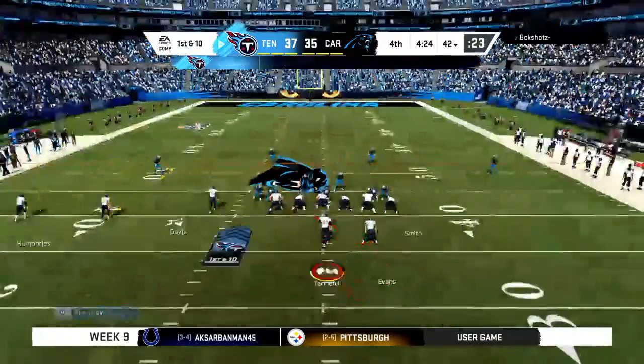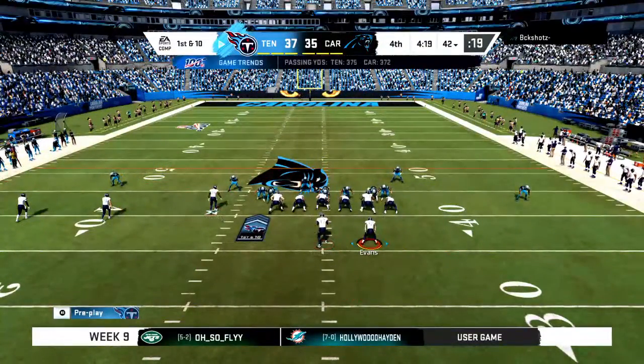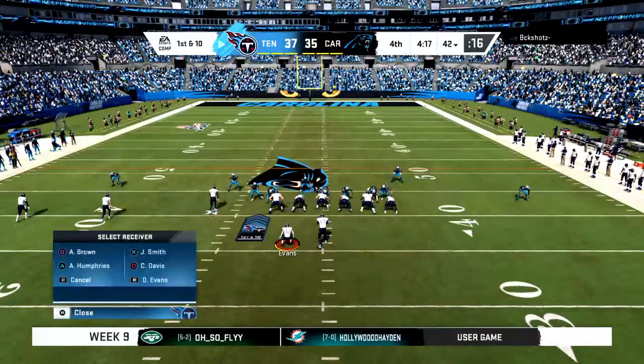Nice touch. Cold-blooded, too. Some good games going on in the early window. This might be the best of the bunch. Watch the safety creep.